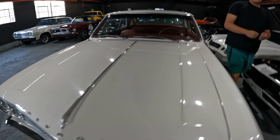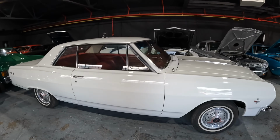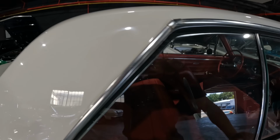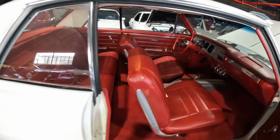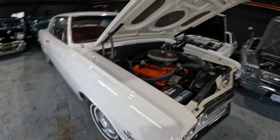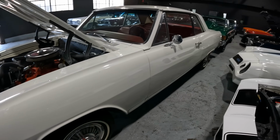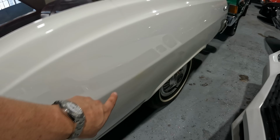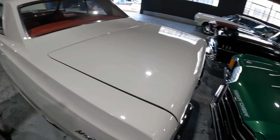Move on over to this Malibu, 65 Malibu SS. Numbers are not matching. It's a 327 under the hood, true SS. This car, guys, I'm going to show you the inside on this. This car is spectacular condition inside. I would say the inside's probably 9 out of 10. Outside, I would say it's probably 7.5 out of 10. But it looks good. True SS. Got this listed for $30,000, which is, I think, a phenomenal price on this. Couple little flaws. You can see a little yellowing here, a little bit here, but solid, solid car.